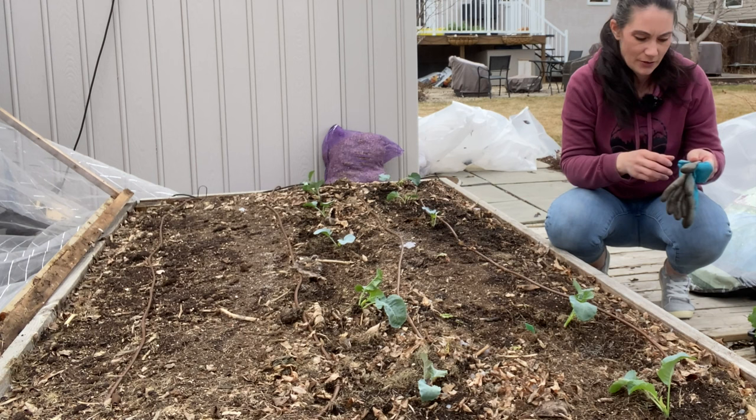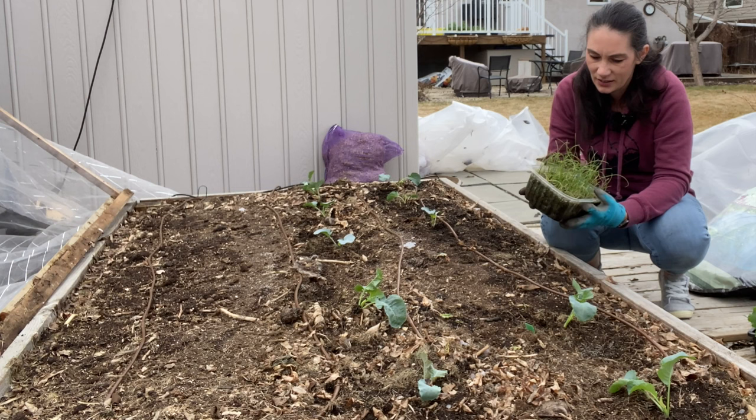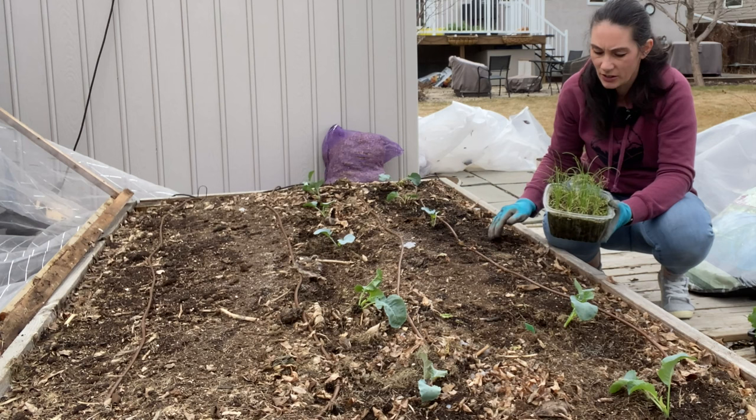I'm just going to pop the onions in real quick. When I sow my onions, I just kind of mass sow them. There's, I think, four rows in this tray here, and then I just sprinkle seed down each row. So I'll just see what I can pull out here. Like I said, this was just saved seed.